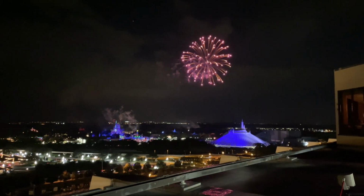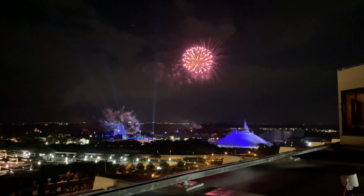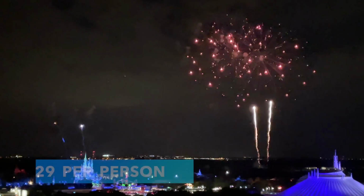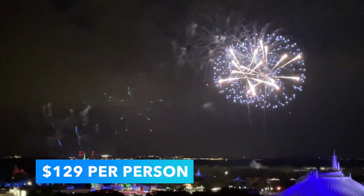Celebration at the Top is a 2.5-hour cocktail party featuring hors d'oeuvres and specialty drinks. And when Disney Enchantment is about to begin, guests who are part of this cocktail party will be led to the private balcony to watch the show. Now, this event costs $129 per person. So yes, this one is a bit pricier than the dessert parties in Magic Kingdom.